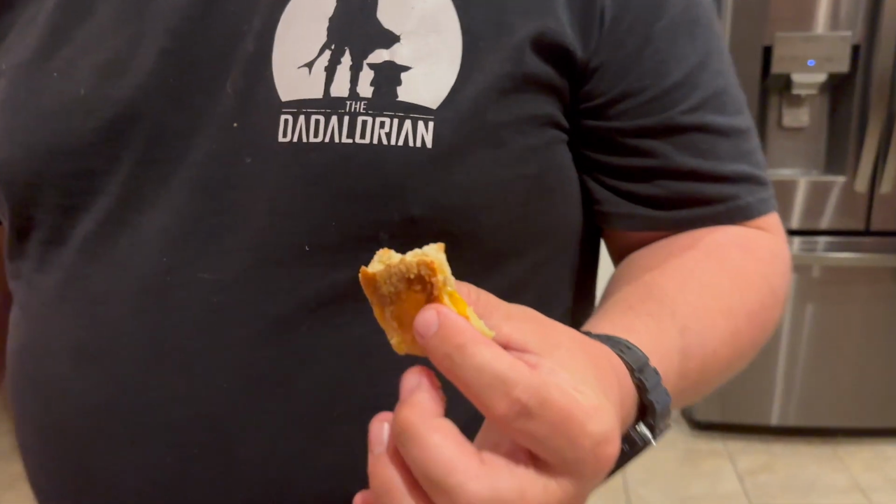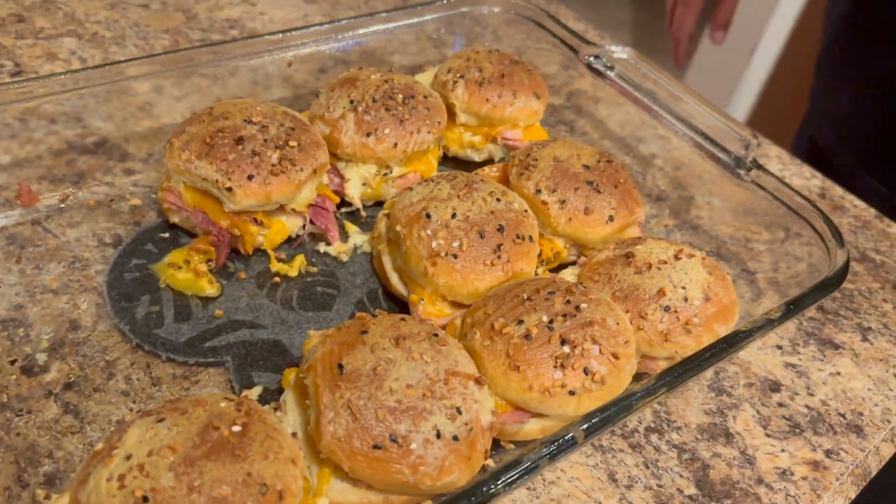But this, I mean, I feel like we're spending a lot of time talking about sliders, but this is definitely a win. I'd rather go this route than sweetbread. Yeah. It's just Pepperidge Farm's Hawaiian sweetbread. It's not King's Hawaiian sweetbread. So it's mildly sweet compared to King's Hawaiian.